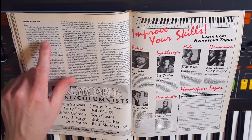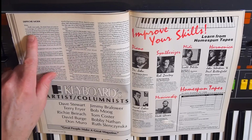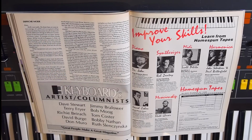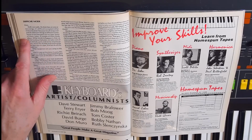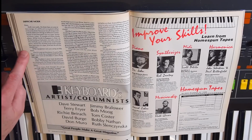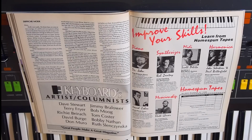Well, Alan Wilder says, not really. He does bass on 1 or 2 songs. It's difficult to explain what everyone does because we all swap and do different things at different times. Some of the bass parts are on tape. Some of them I play. A couple of them Andy plays. Okay, so what equipment are you using on this tour?